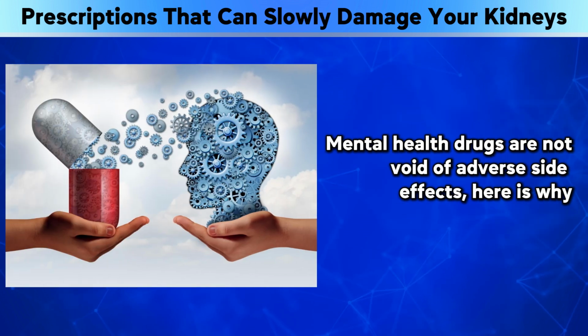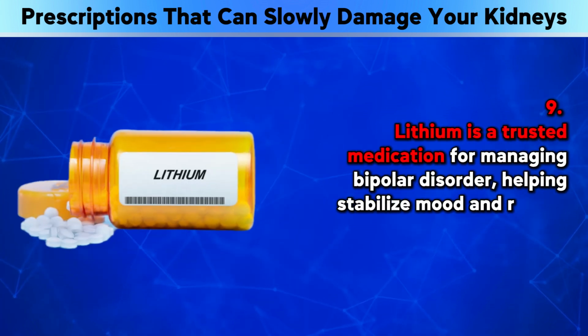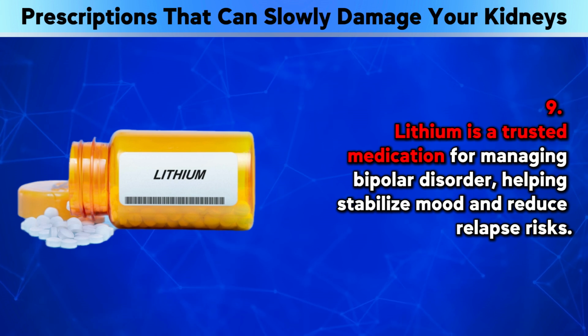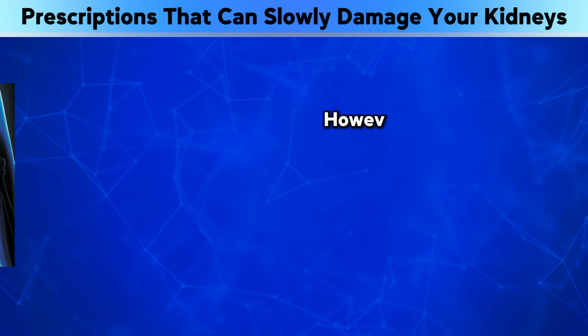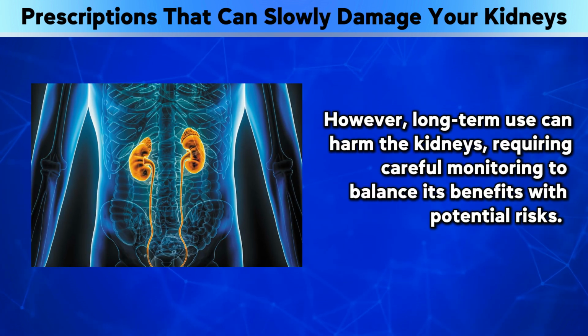Mental health drugs are not void of adverse side effects. Here is why. Number 9, lithium. Lithium is a trusted medication for managing bipolar disorder, helping stabilize mood and reduce relapse risks. However, long-term use can harm the kidneys, requiring careful monitoring to balance its benefits with potential risks.